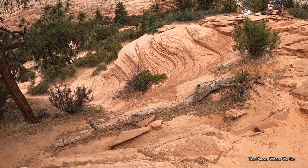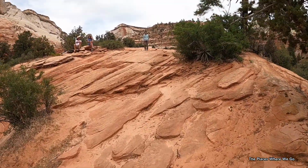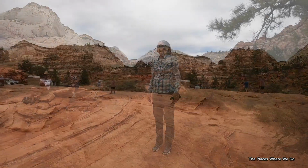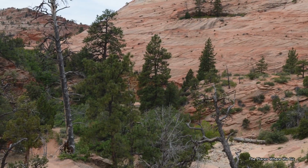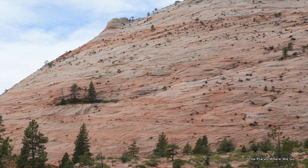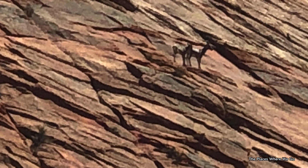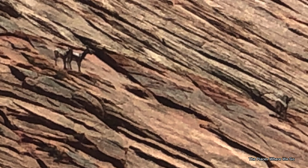Little bit about Checkerboard Mesa. It was originally named by Preston Patraw, who was the third superintendent of the park. Named for the hill's horizontal cross bedding, which is what we were seeing, of the ancient sand dunes and vertical cracking due to the expansion and contraction of the sandstone during the winter. So it caused all this cracking within this sandstone to where these goats in their specialized hooves can actually walk across. It looked like they were just going to slide right off. But because they have specialized hooves, they're able to grab onto these small grooves that were within the sandstone. So it's pretty amazing.